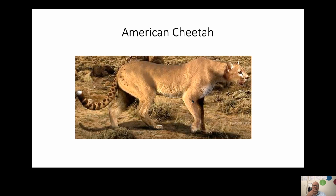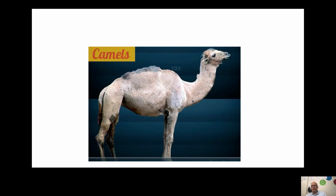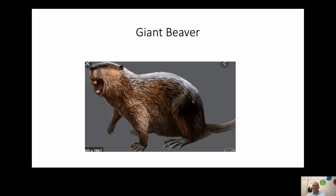So North America at one point would have looked very similar to Africa, except the mastodons and the mammoths would have had fur, but you had cheetahs, you had lions, you had bison. These were all kind of animals that had a similarity to Africa's animals. Here, the camel. Again, I don't think they found beaver.